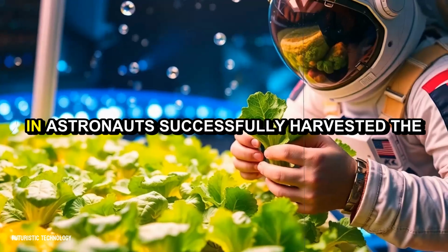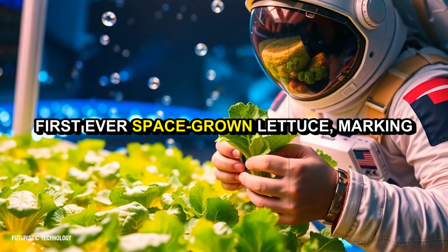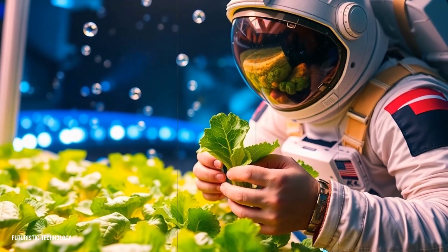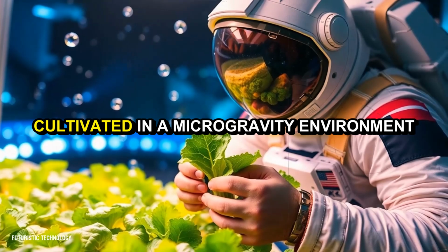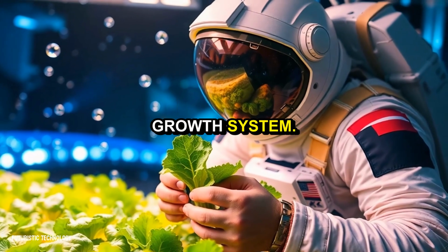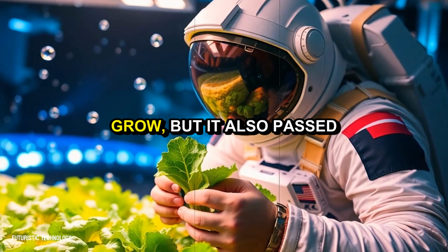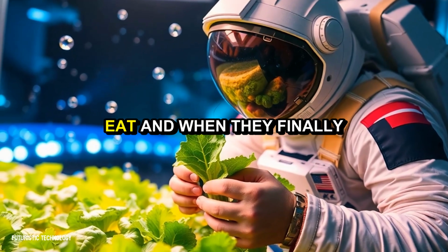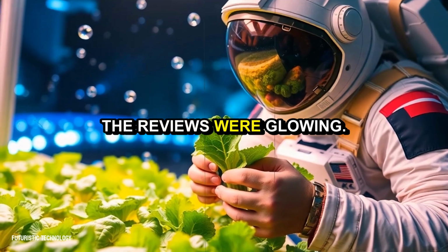Space Station. In 2015, astronauts successfully harvested the first ever space-grown lettuce, marking a monumental milestone in space exploration. But this wasn't just any lettuce, it was a vibrant, leafy green that had been cultivated in a microgravity environment using a specially designed plant growth system. The results were astounding. Not only did the lettuce grow, but it also passed rigorous safety tests, proving it was safe for astronauts to eat. And when they finally took that first bite, the reviews were glowing.